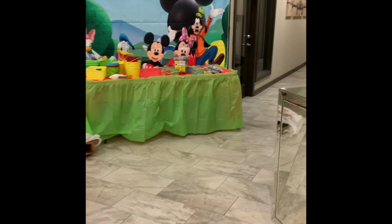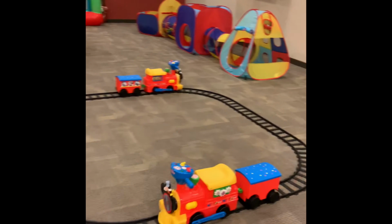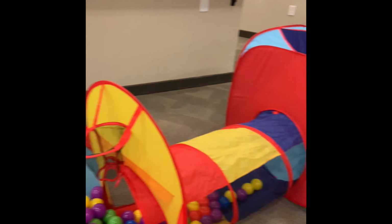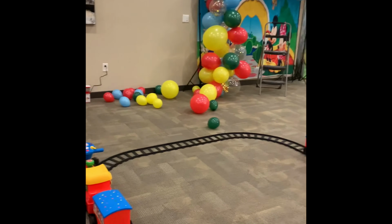So we gotta set up the treat table, get it set up right. Boom, set up right. Pretty much the activities are set up. So we're pretty good on that. Just a lot of knick-knack things that we got to get done and set up. But I'll show you guys that after we finish.